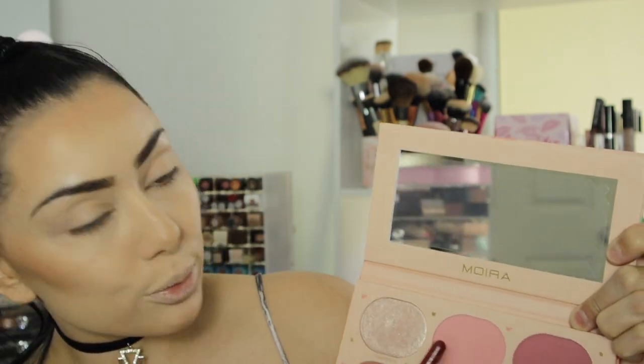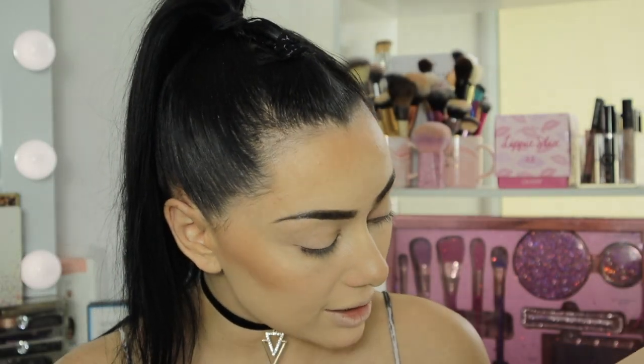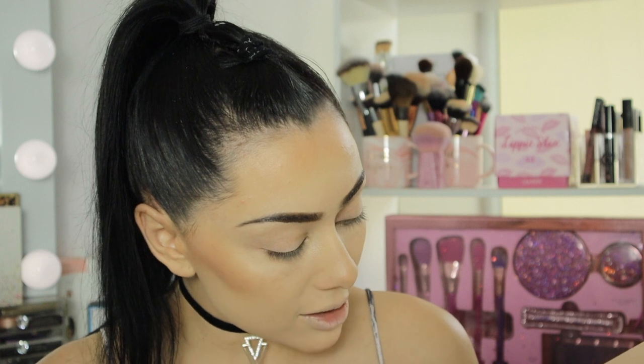So this is the shade Bloom, and I don't know if it's picking up on camera, but it actually does have a little bit of a sheen to it as well. I can see it's not a full matte. It looks like there might be some very, very super fine glitter particles in here. But that is okay. I don't mind a dewy blush either. So we put on a super matte foundation, so I think we've got room to work with some glowy products. We're not going to look like a crystal ball.